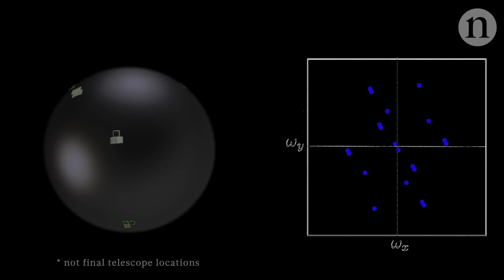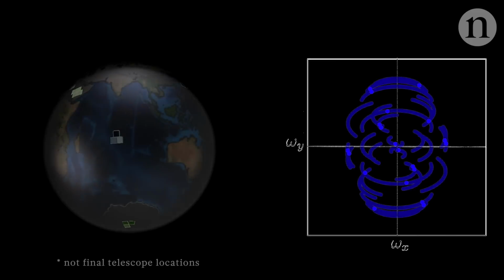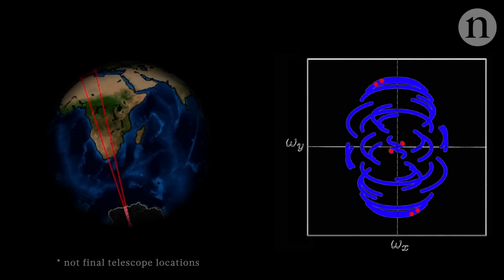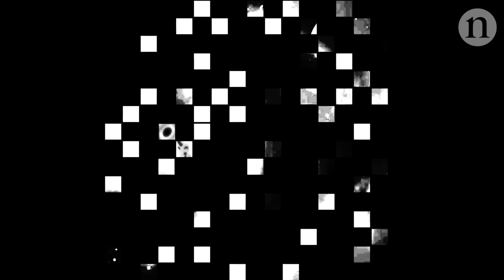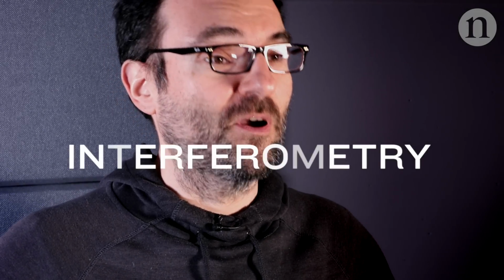Each observatory provides a tiny piece of the puzzle. Take repeated readings as the Earth spins, and you can capture more angles from each telescope. Once you have enough pieces of the puzzle, algorithms can fill in the gaps and build up the whole picture. This process is called interferometry.